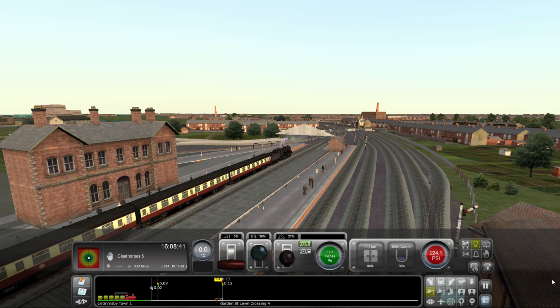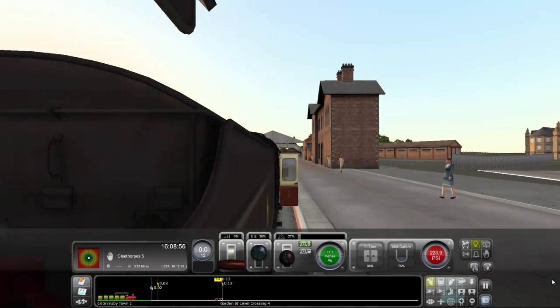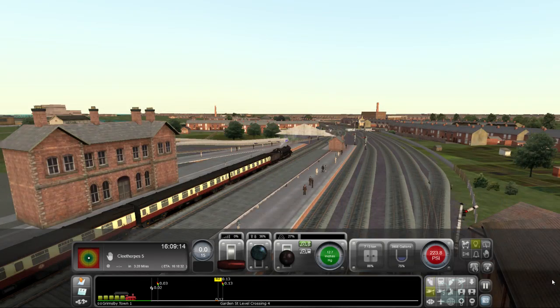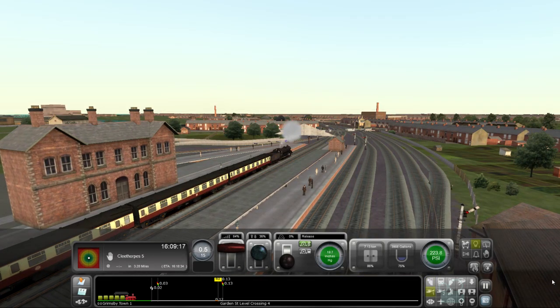Right, got one more stop to do. That's Cleethorpes. Let's just check that the doors are still open. Yeah, they're still open. If you want to get on the train, you better hurry up. Yep, that's it. We're going. Right.